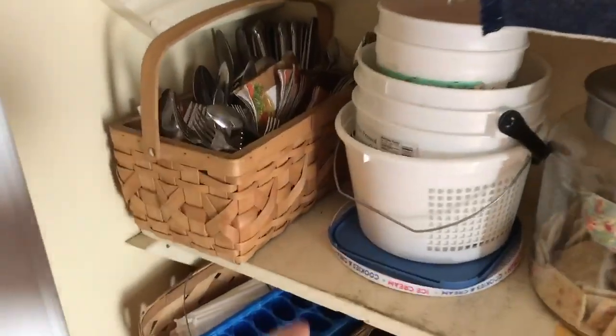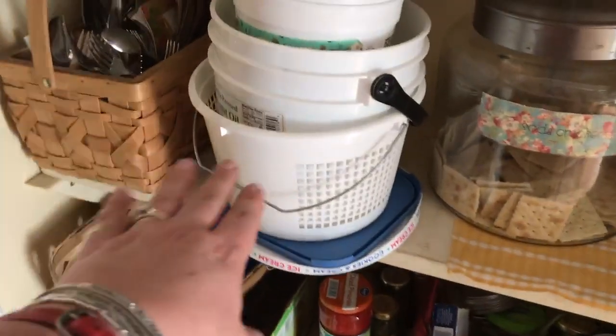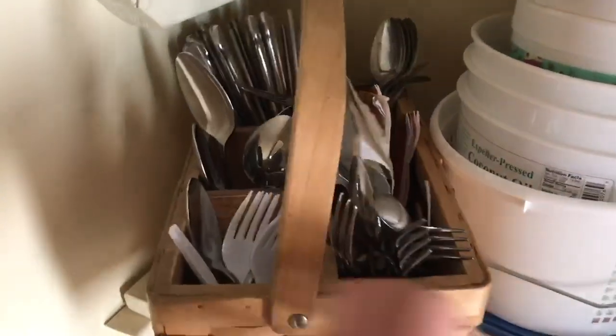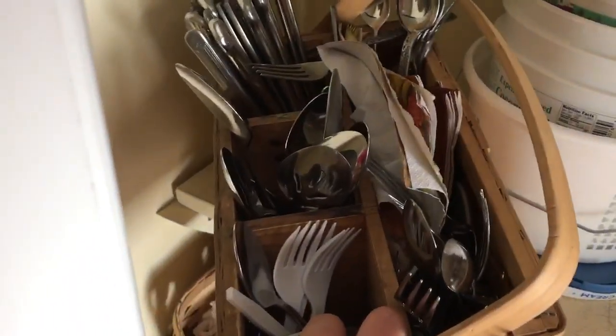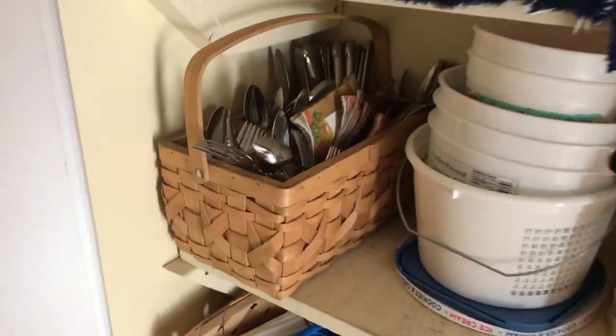I don't keep a lot of plastic containers, just a few, especially the big ones. So they're right there. That's pretty much all I keep of plastic containers. And then I've got this little doodad that I love. I bought this at Goodwill, and I pull that out during the Christmas season. It's kind of mismatched, but it tells me I have lovely children who help me.